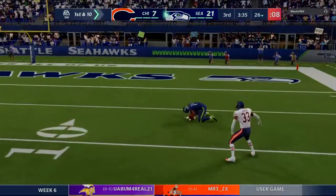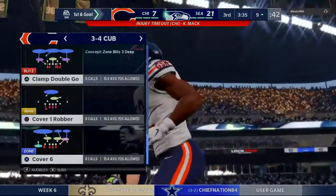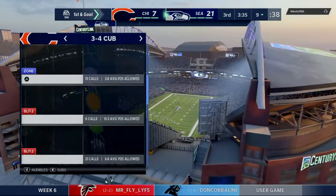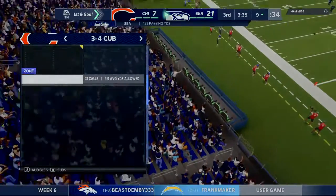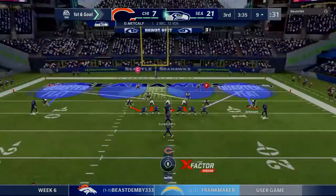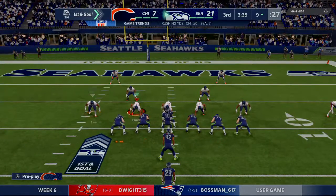This is caught inside the 15. And they get this all the way inside Chicago's 10. Well, partner, I'm not sure how this drive's going to end, but how about the way they flip field position there? A nice attacking play that picked up a heck of a chunk of yardage. Well, that didn't take long. One play, and we're already looking at a 1st and goal situation.